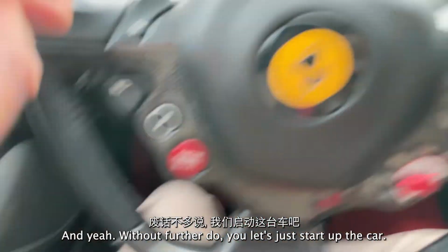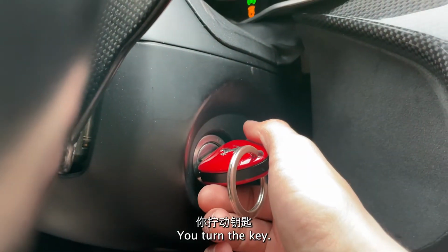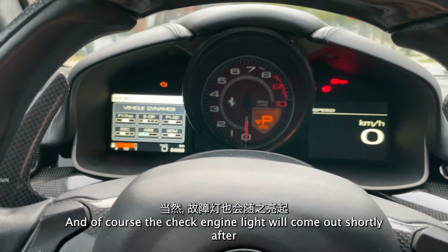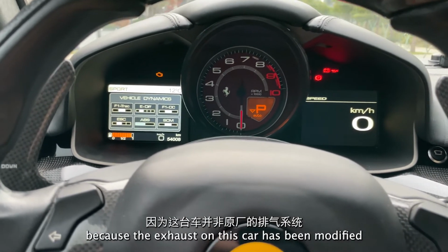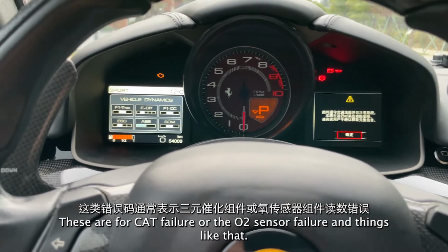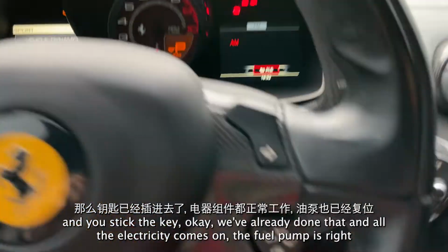And without further ado, let's just start up the car. You take the key, and you stick it into the hole. You turn the key, so the fuel pump and all of the electronic stuff starts working. And of course, the check engine light will come on shortly after because the exhaust on this car has been modified. I believe the engine code is P0430 or P0420. These are for catalytic converter failure or the O2 sensor failure and things like that. It doesn't really matter.